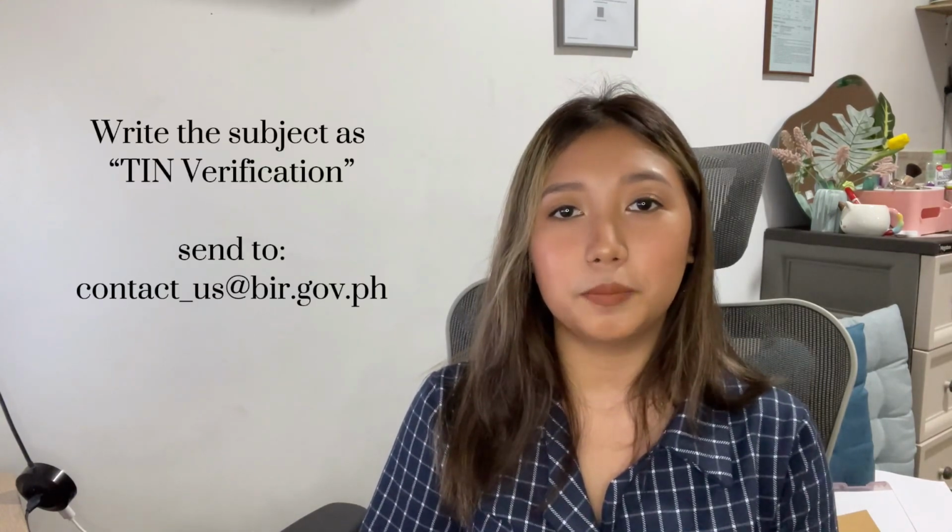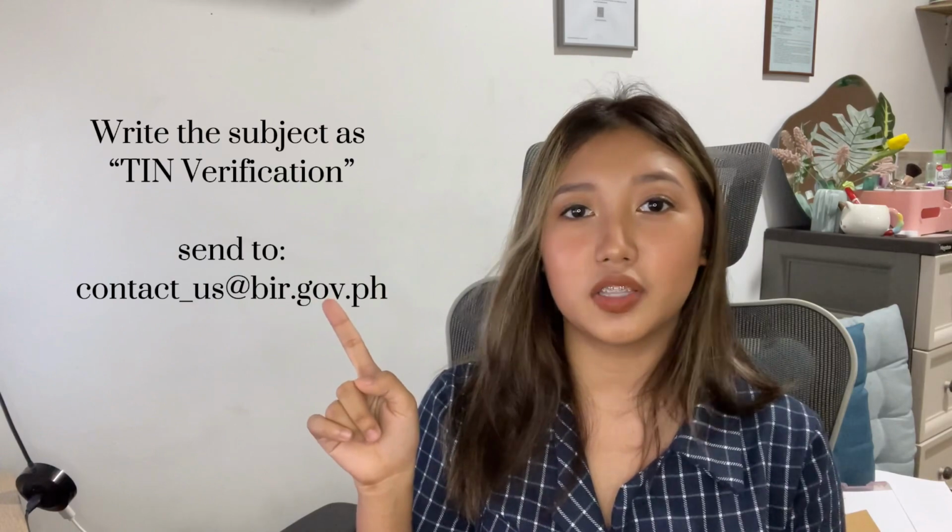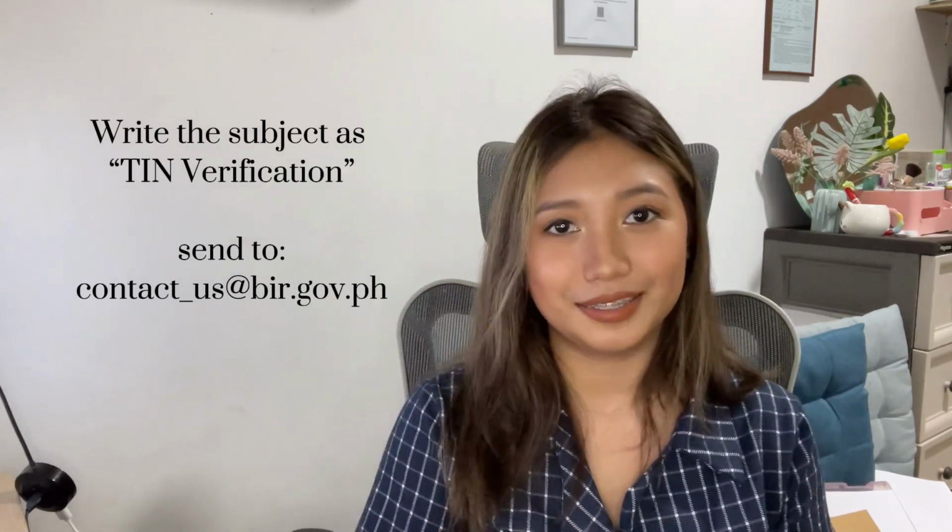Ang tip ko pang isa dyan, i-verify nyo muna yung PIN nyo kung tama ba yun, sa inyo ba yun nakapangalan or hindi, bago kayo mag-proceed sa mga payments and sa forms. Kasi ilalagay nyo palagi yung PIN nyo doon. So, kung hindi nyo pala PIN nyo, so sayang naman yung pag-fill out nyo. Pwede nyo namang i-verify yung PIN through their email ng BIR. So, mag-email lang kayo dito and sabihin nyo, i-verify nyo kung sa inyo ba talaga yung PIN.